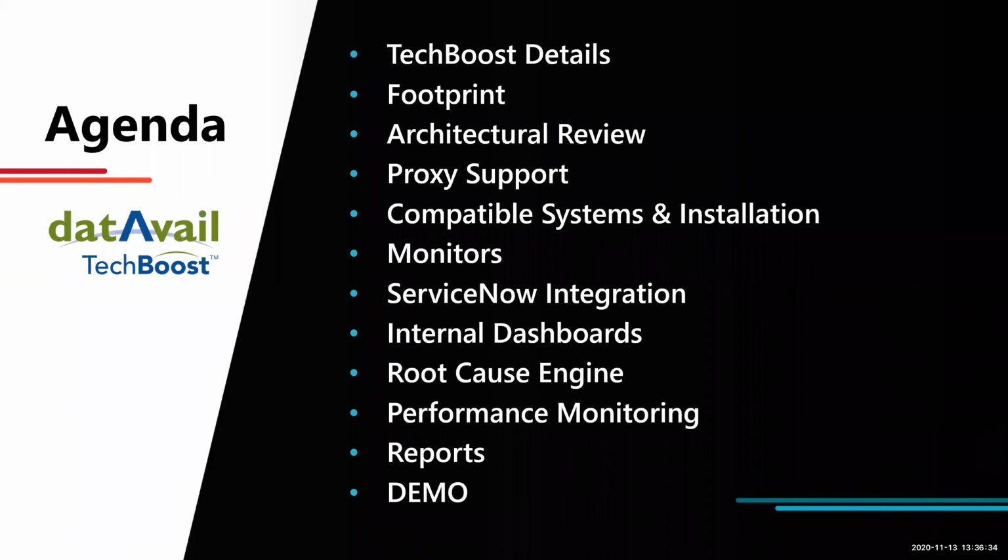Datavail TechBoost. Before we go into the agenda, I would like to ask you a question. What if you have a monitoring system which opens an incident in the ticketing system, in this case ServiceNow for Datavail, and you have a DBA team who works 24 by 7 on those incidents, resolves them, makes your environment healthier and your day-to-day operation smoother? That is exactly what TechBoost helps us do, our job more efficiently as a DBA. So let's get into TechBoost.